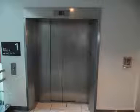lift at the back of the shopping centre, which is a nice Schindler Eurolift MRL. What floor? 1.